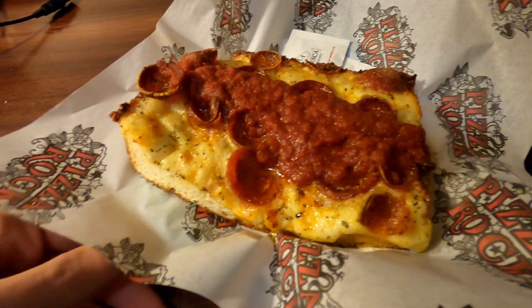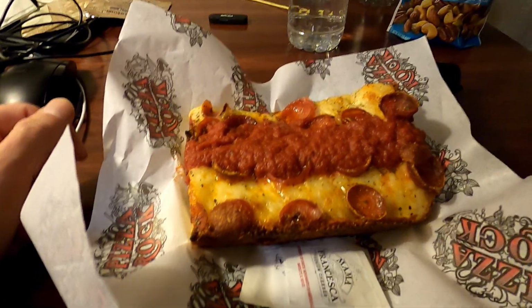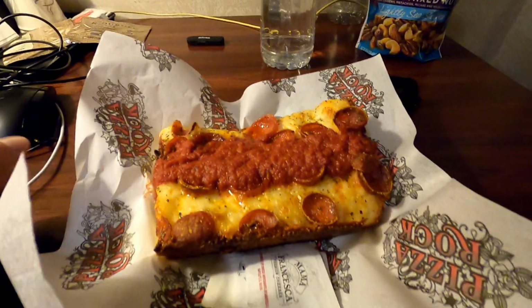And here it is, the beautiful Pizza Rock pizza, now in my room to enjoy it. Find a place with seating, find a place with water. I got it, let's dig in. Ladies and gentlemen, boys and girls, digging right on in. Look at this thing. Oh, looks so good. Cheers.